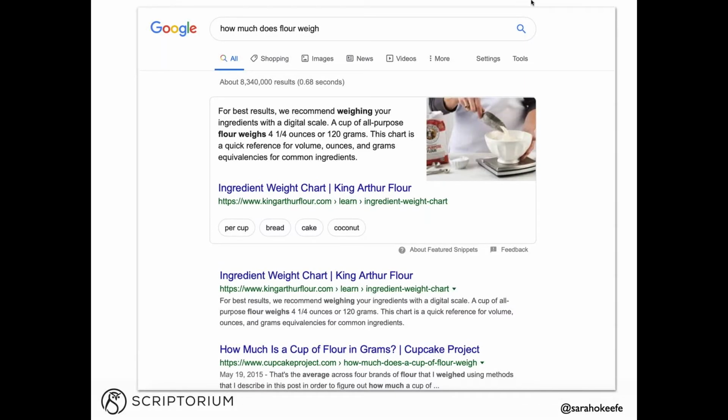So my favorite example of this is a simple question about how much does flour weigh? If you Google this question, you will discover that King Arthur Flour basically owns the results of this. They get the little Google widget, they've got an ingredient weight chart down there, and then after that you find some other stuff.